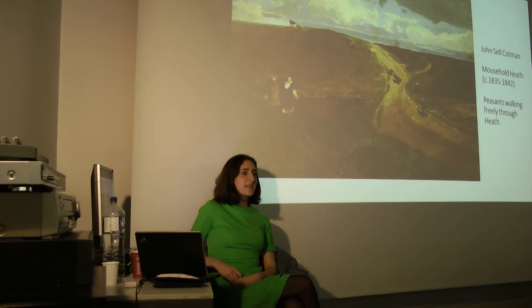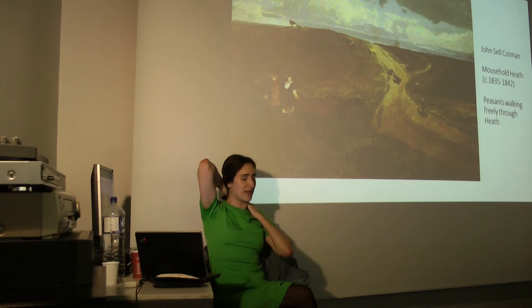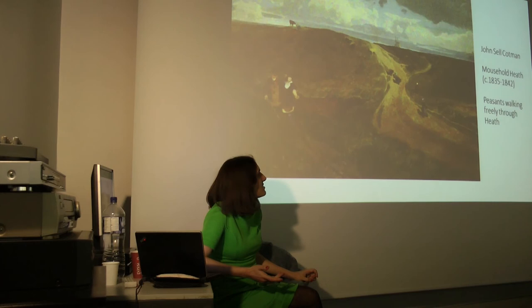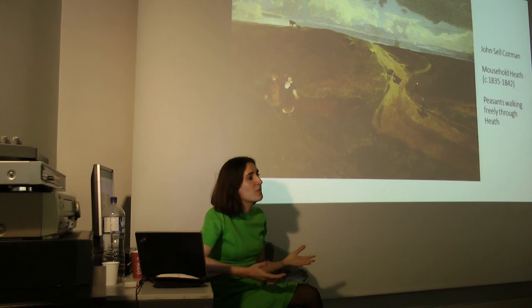So, this second image is of the area around the castle, Mousehold Heath. And the artist, John Cotman, he was born in 1782. And so he only just would have remembered the open heath, because the enclosure began in the 1790s. And it shows a very romanticised, pastoral kind of summer day. Cotman was said to have played in the heath when he was a child. And you can see these routes through the landscape that have been very organically carved by hundreds of years of free roaming throughout the landscape.